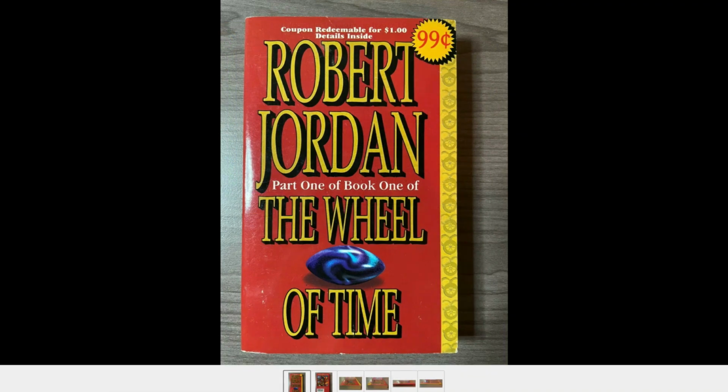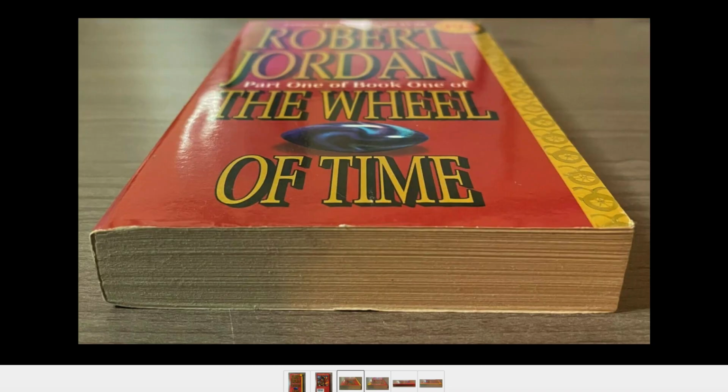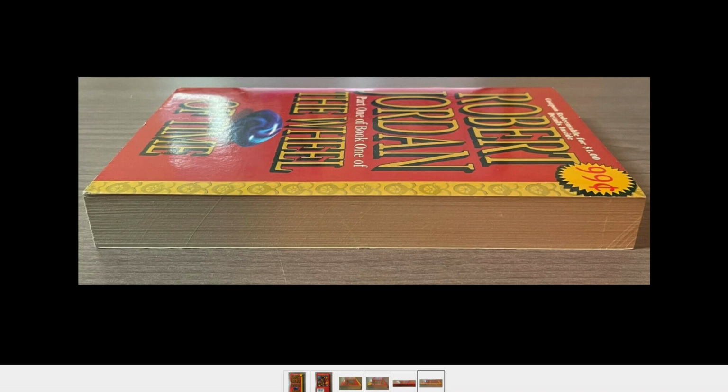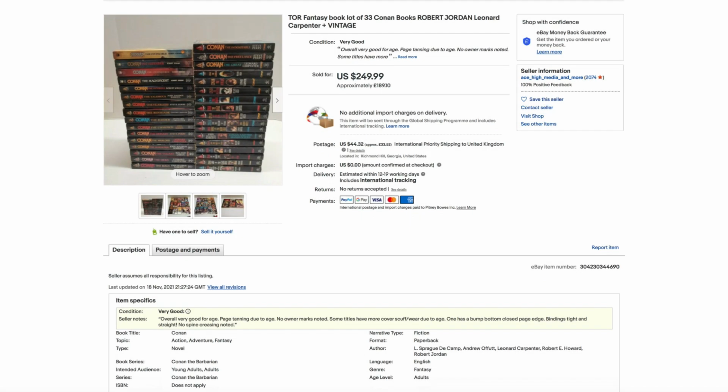This was like a little sampler of the first book. Actually, it contains a bit from all 6 books, but still a sampler, like a promotional one for bookshops. Looks like it's unread. Pretty scarce, $300 that sold for.